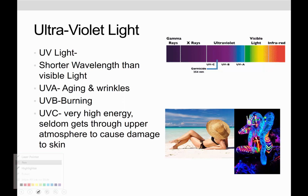Hi folks, let's talk a little bit about ultraviolet light. Now we've been talking about the electromagnetic spectrum. Just a little bit longer in wavelength than visible light is going to be the infrared. Then we have visible light, and then shorter than visible light we have the ultraviolets.